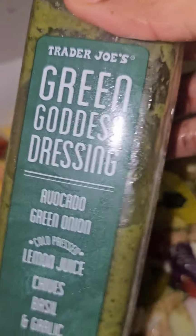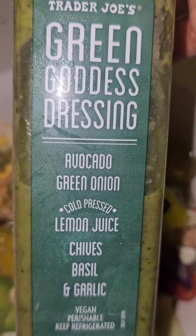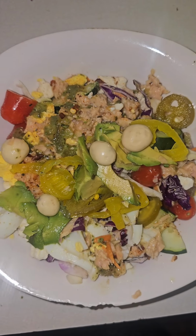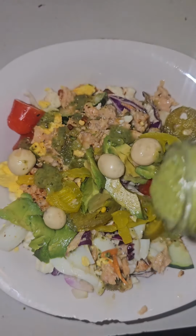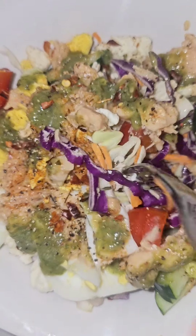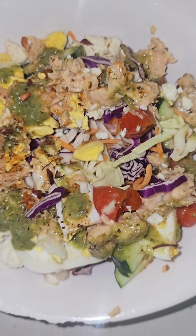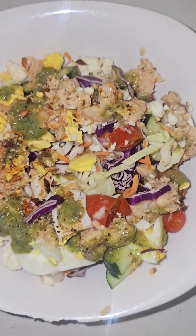And the salad dressing of choice that I'm enjoying is Trader Joe's Green Goddess dressing. It has 20 calories per 2 tablespoons. Listen to that crunch. Amazing.